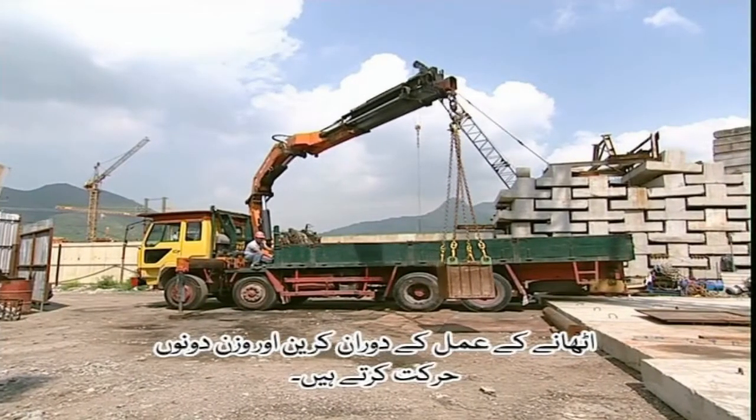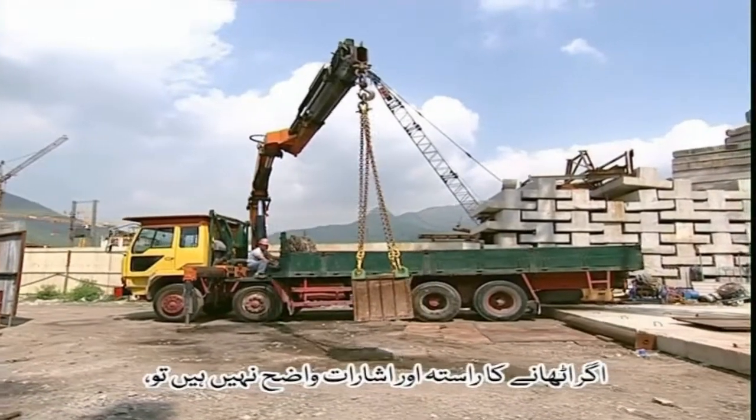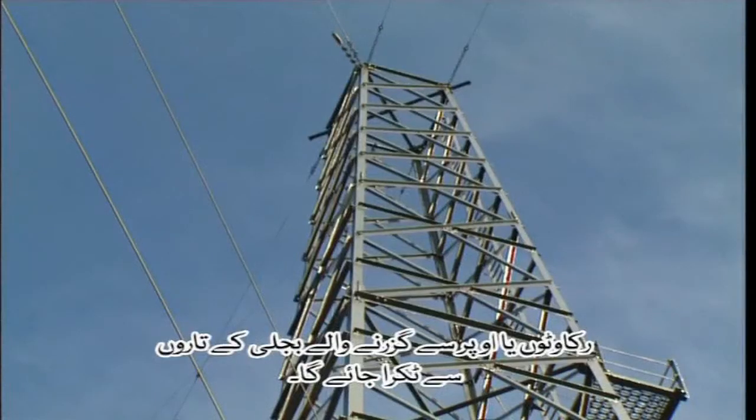During lifting operations, both the crane and the load are moving. If the lifting route and signals are not clear, they will result in collisions with people, obstacles, or overhead power lines.